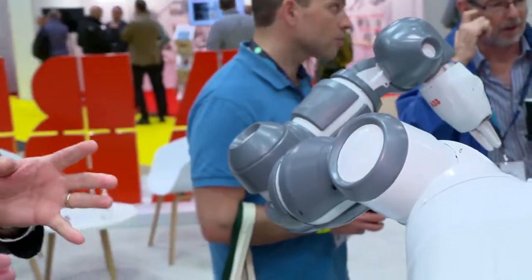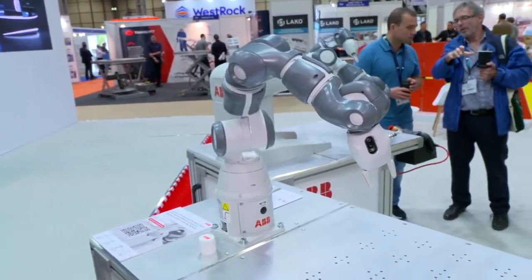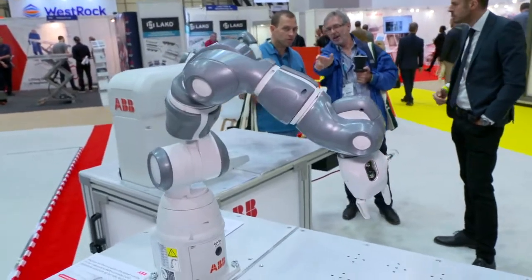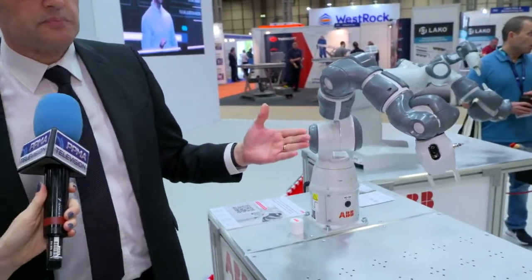So this is what we call a dual arm YUMI. And then over here we have its sibling, a single arm YUMI. So this has two arms like a human would, so it can do those assembly type jobs that a human might be able to do, putting small pieces together. And then this is the same version, but a single arm version of it.